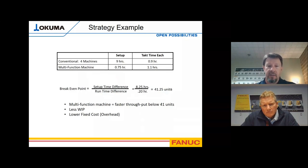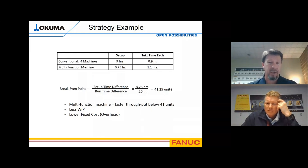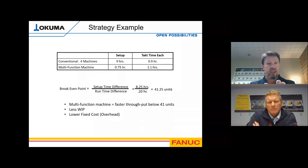And then that is going to equal where my break-even point is on parts. So for this given scenario, anything below 40 parts, if I'm doing production runs of less than 40 parts, I'm going to be faster doing those on a multifunction machine because I can reduce setup time, primarily, is the key driving factor. However, if I'm running hundreds or thousands of parts, okay, there might be an argument made to say, hey, we need to go away from that multifunction process and break it back down to individual, more of a conventional manufacturing process. Well, that is going to change my outlook on how I'm going to automate that system.